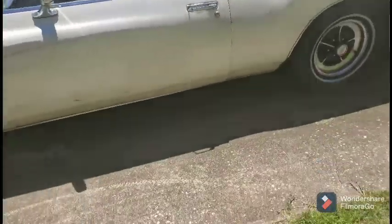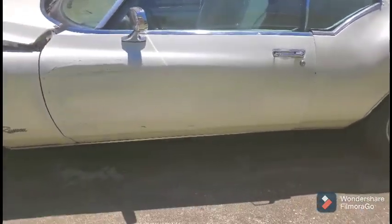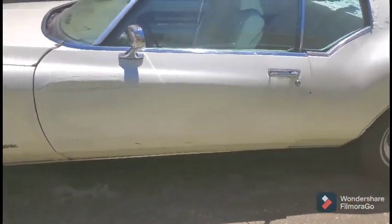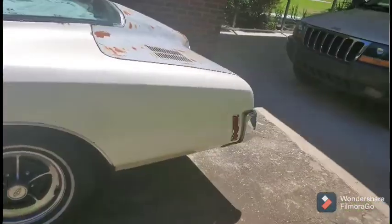Boy got them pipes back there. Woo! It sounds good too. And the trunk, yeah. Dang. And when was the last time you drove it? Last summer? Yeah. I'm gonna call this the Batmobile.